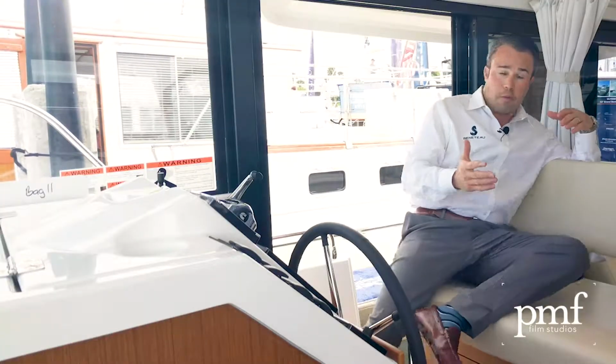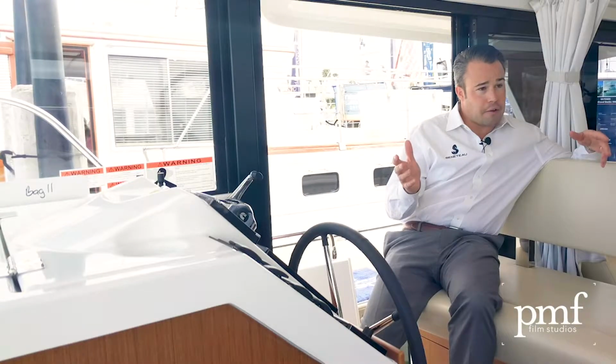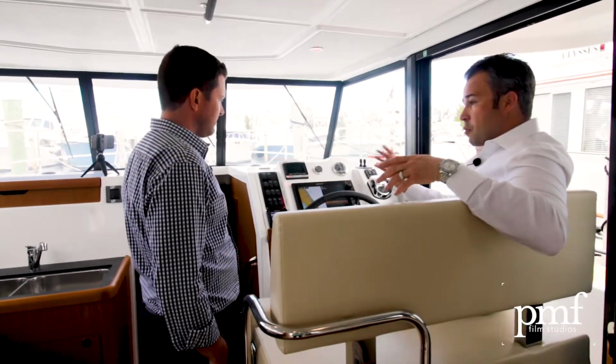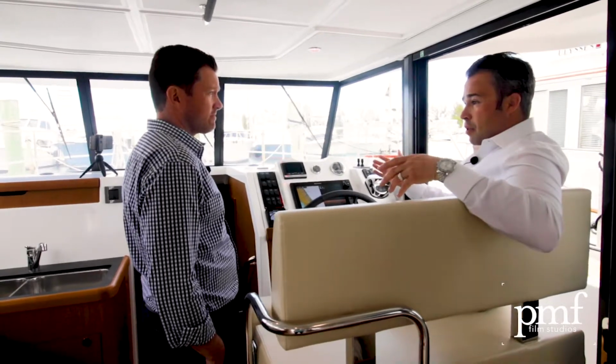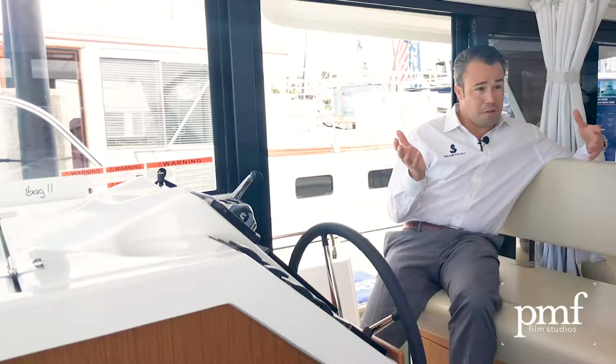So let's talk about performance here a little bit. We look at Swift Trawlers as a dual mode trawler. At displacement speed, that 7-knot speed, you're burning about 2 gallons an hour. And then you can throttle it all the way up to about 20 knots. At wide open throttle, you're burning 20 gallons an hour. So even at wide open throttle, you're getting a mile per gallon.